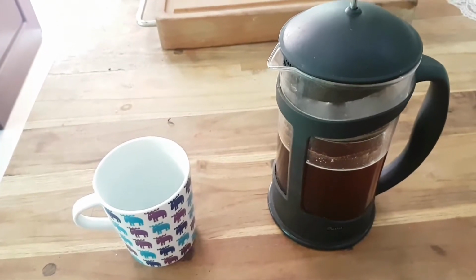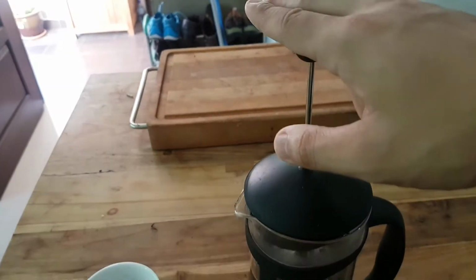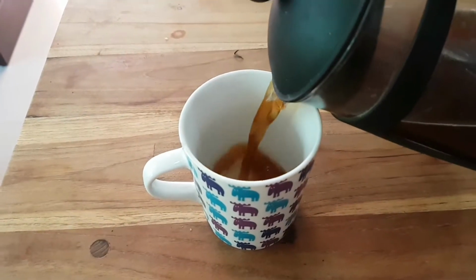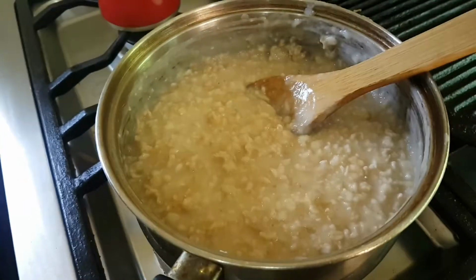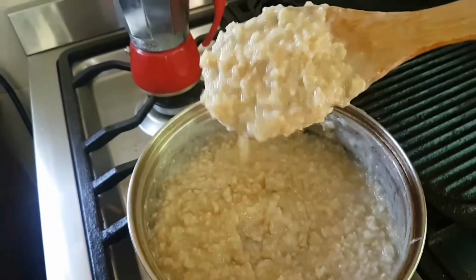So while the porridge is doing its thing, I'm going to press some coffee. This is honestly my favorite part of the day. Beautiful, fresh ground, from the bean, black coffee in my signature moose mug. Alright, so our porridge is looking nice and thick. That is perfect. A giant pot of porridge.